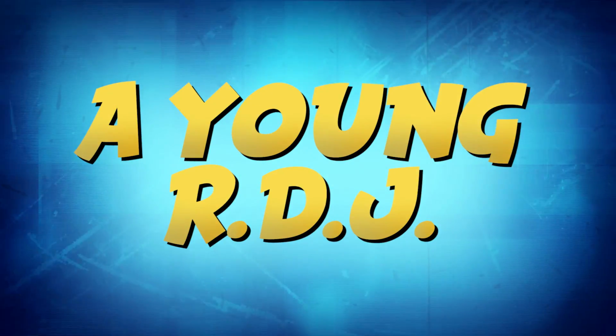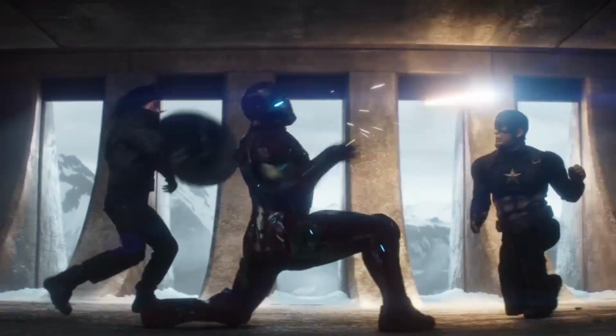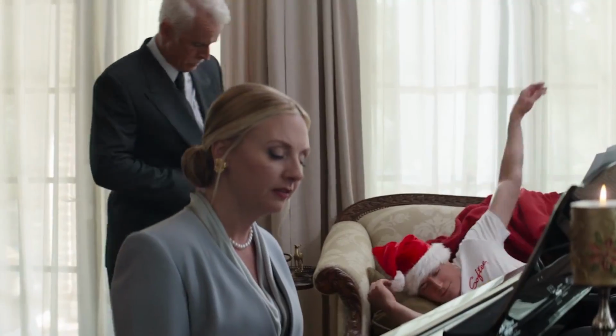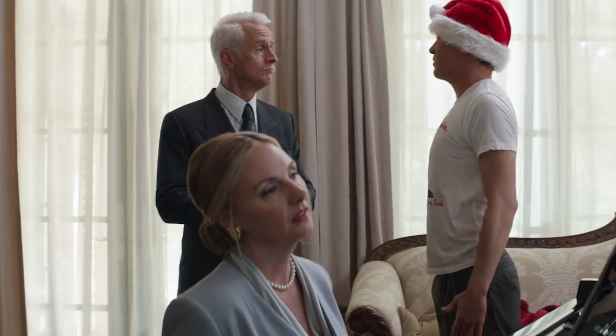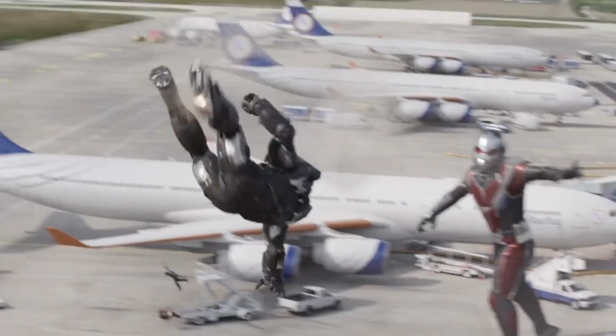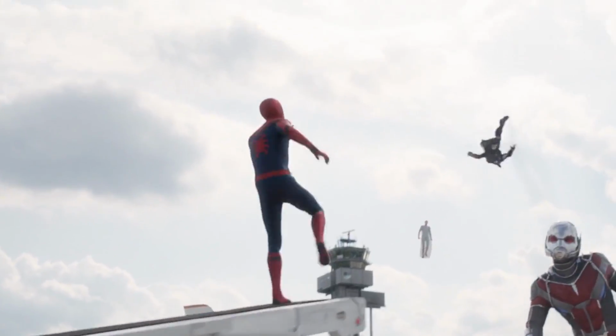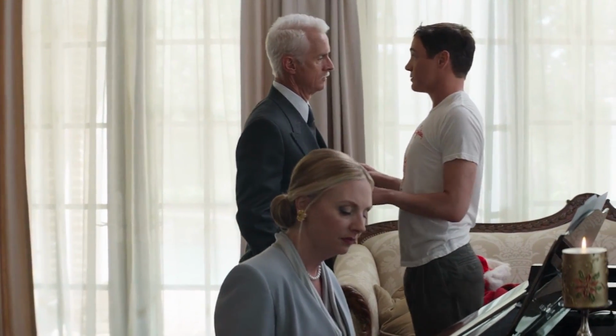A young RDJ. Captain America Civil War was memorable for many reasons, but one of the most impressive uses of special effects is the de-aging of Robert Downey Jr.'s Tony Stark. Most people don't think about how much a scene like this might cost. They'll think about Giant Man and the airport battle, both of which are insanely expensive, but turning Robert Downey Jr. into 1991 era Downey is not cheap by any means.